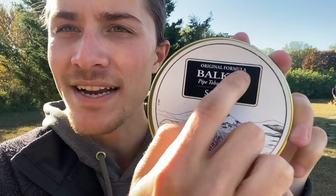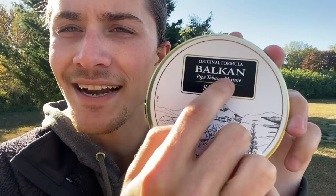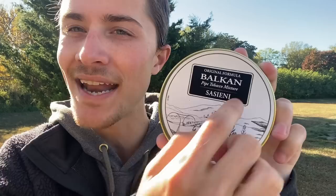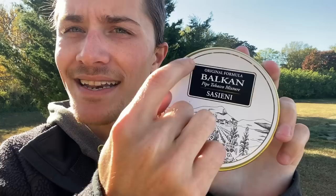Inside the black rectangle, we can see a bunch of white text along with a gold line in the middle right here that has a very nice metallic sheen to it. It says original formula Balkan Sasieni pipe tobacco mixture right there, which is of course the variety name. And then behind the foreground, the details of the actual name and blend, we can see the background of the packaging and the design on the background of the packaging. We get a very nice white background, I definitely have to say, with a pretty good looking sort of metallic gold border going all the way around it. But the white doesn't stop there.